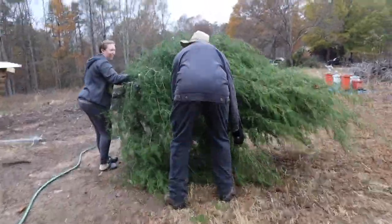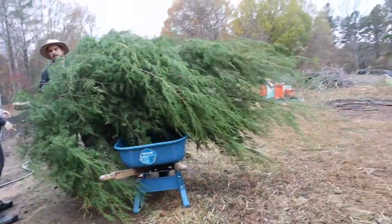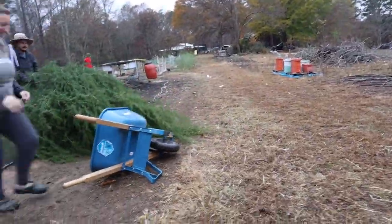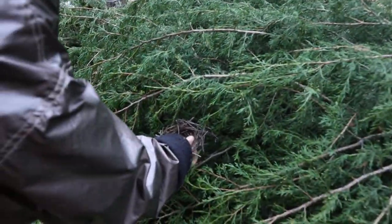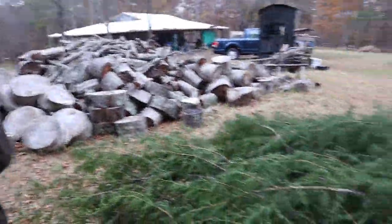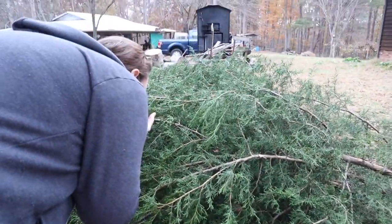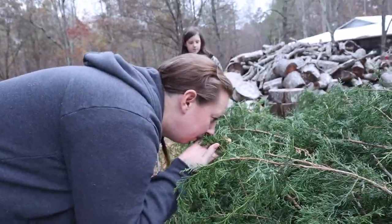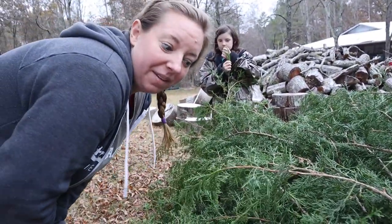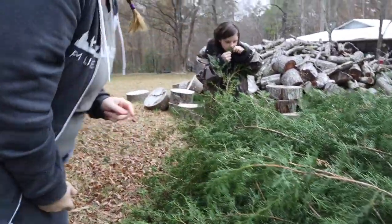How can we get that little barrel? Is it hard to drag it? Only farmers have this. Smells kind of like orange. Orange? Oh, no, no, no. Okay, hold up. Doesn't it smell like oil? We could make that into oil. Yeah, this is what they make oil out of. Yeah, cedar wood.